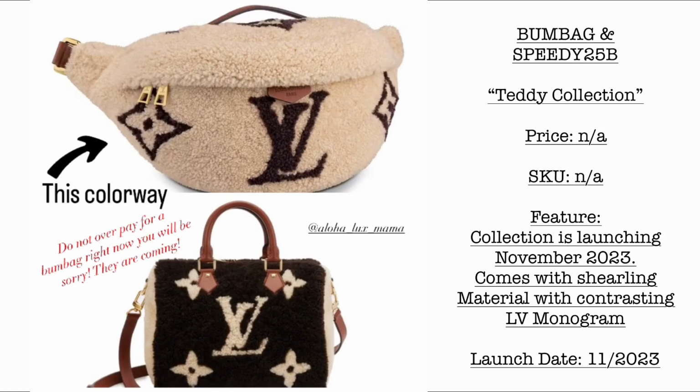Then guys, coming November 2023 is the Teddy collection. So here we have the Bomb Bag and the Speedy 25 Bandoulière. So this one again is launching November this year. It comes with the shearling material with contrasting Louis Vuitton giant monogram.